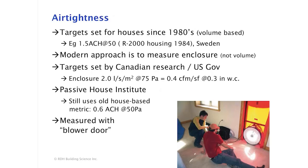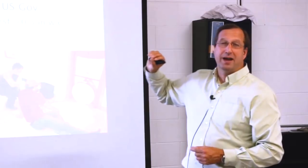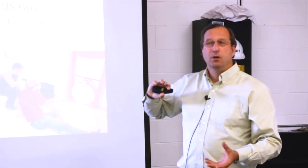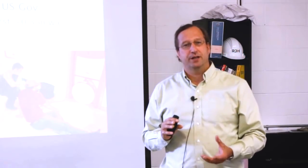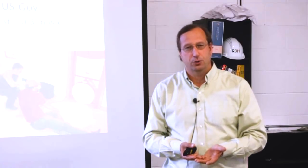Sweden was actually requiring in their building code air tightness numbers for every house of around 3, around the same time period. And over the years, we got better at air tightness, and we also started to apply these ideas to commercial industrial buildings. And we found that air tightness measured by air changes per hour was not a very good measure because we're really testing it per square foot or square meter of building enclosure.